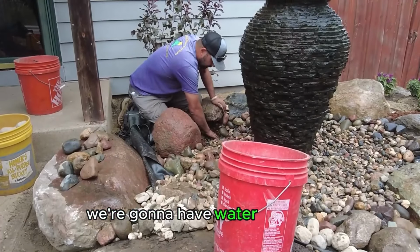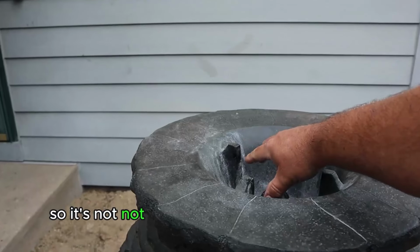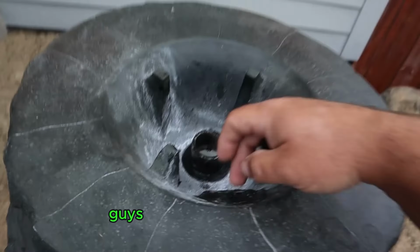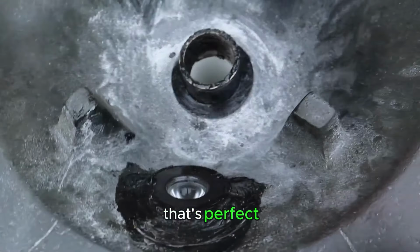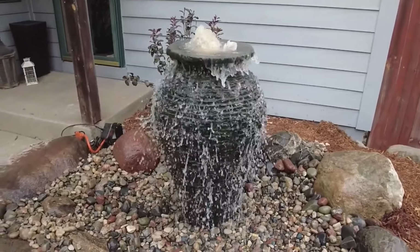We're gonna have water coming up, even shooting up a little ways out of this too, so it's not just coming slowly bubbling out. It'll come up a ways, give you a nice cool flume. Guys drilled in a light in there, that's perfect. Got the plumbing silicone in. Everything is looking great.